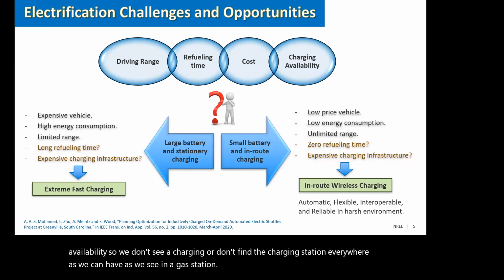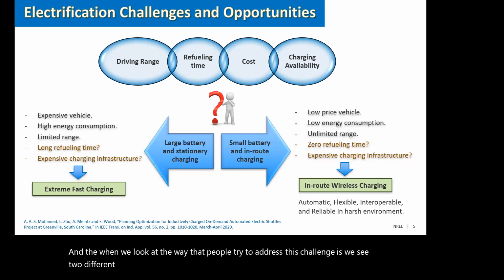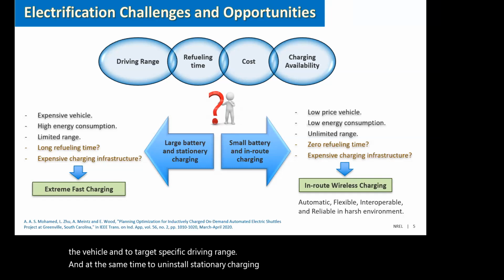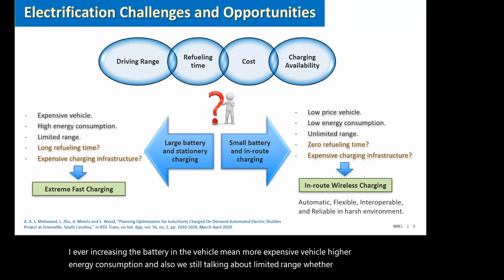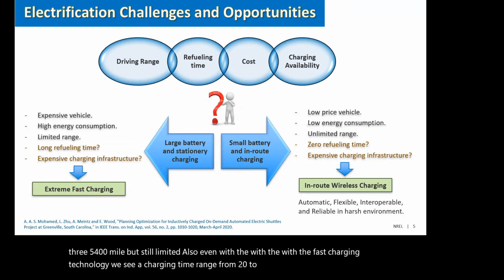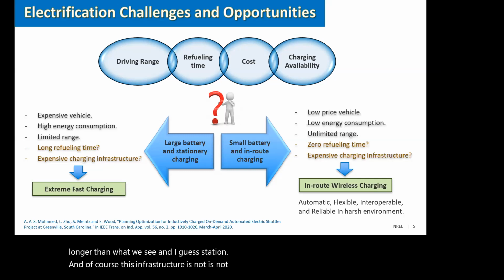And when we look at the way that people try to address these challenges, we see two different directions. One direction suggests to increase the battery in the vehicle and to target a specific driving range, and at the same time to install stationary charging infrastructure to allow for a target charging time. However, increasing the battery in the vehicle means a more expensive vehicle, higher energy consumption, and we're still talking about limited range, whether it's 300, 350, 400 miles, but still limited. Also, even with faster charging technology, we see a charging time of 20 to 30 minutes, which is still much longer than what we see at a gas station. And of course, this infrastructure is not so cheap, so it's going to cost a lot of money.